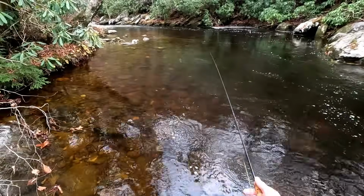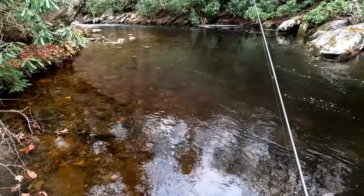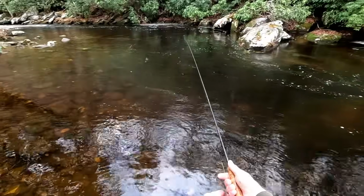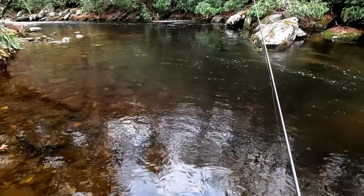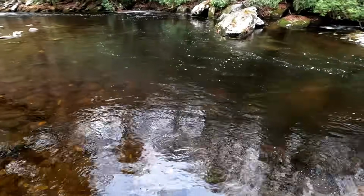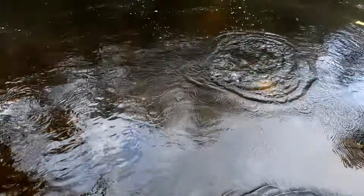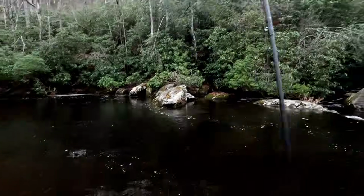Had one follow it, but didn't have a very good drift. Another one. Is that a brook? That's a brook. I'm just gonna stand on this rock until I run out of fish to catch, I guess.